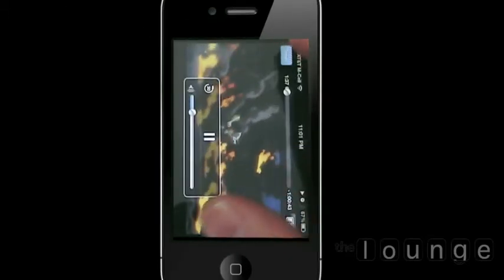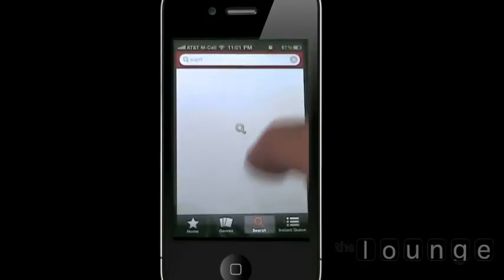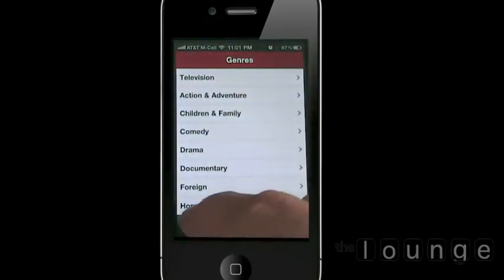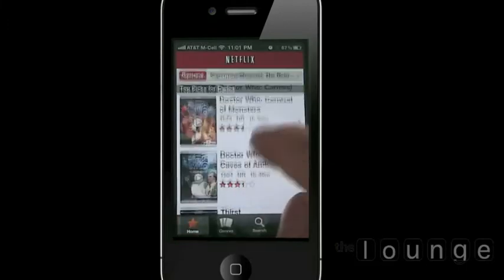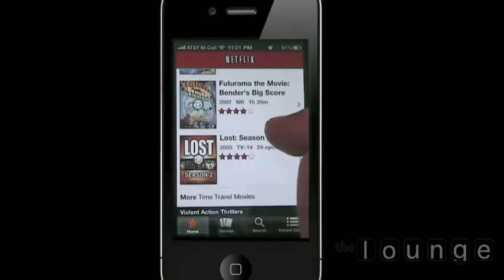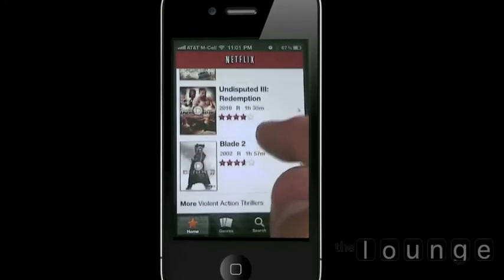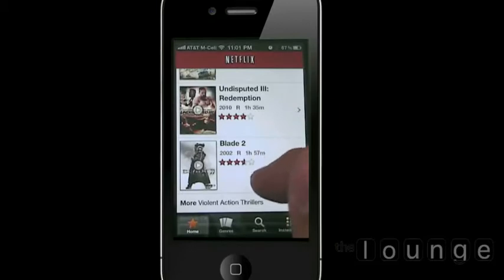Now let's get out of this. And of course, you can go into genres. You can review what you've been watching already. And it's just great. It's a very simple interface, very clean video. And if you have good reception, you should have plenty of films to watch, even if you're just sitting in the bathroom and just wanted to catch something really quick.